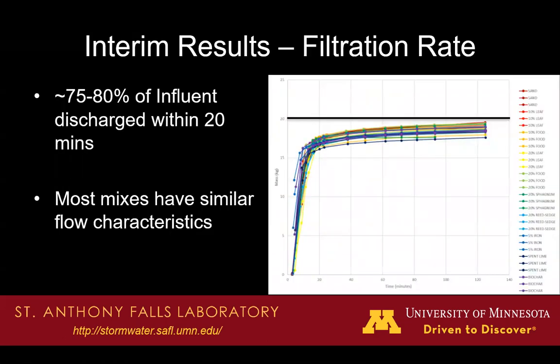But of the criteria we wanted to test, filtration rate was one criteria. We want to ensure that the water flows through this media quickly, because if it has a slow filtration rate, we can't treat nearly as much runoff as we want.